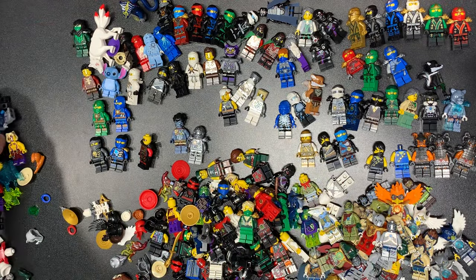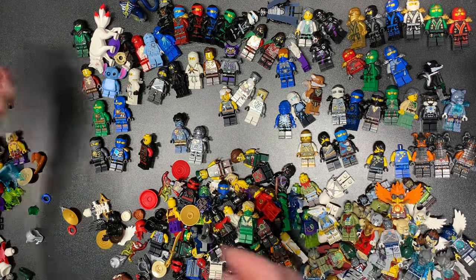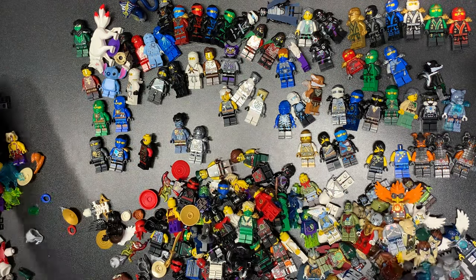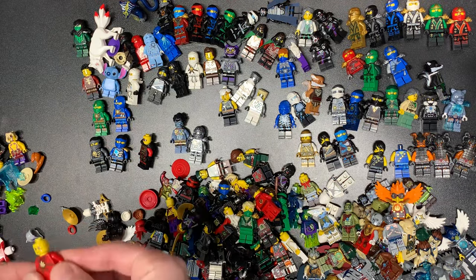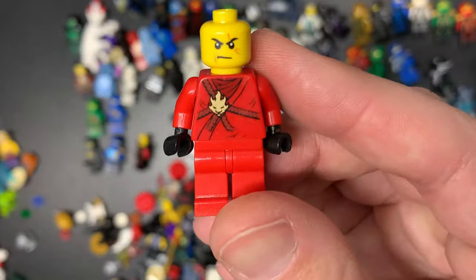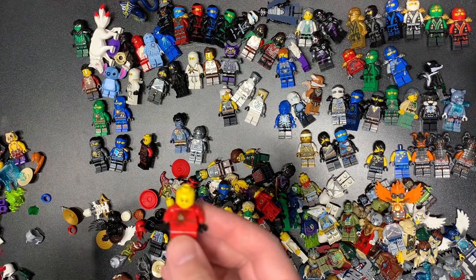Possessed Lloyd, one of the cooler figs they've ever made from the Ninjago universe. Just really, really cool fig. You could tell that one was going to be good just because it looks so cool. Sometimes you can tell. It's a speculation market which ones are going to go crazy, but sometimes you can tell, I think. There is our OG Kai.